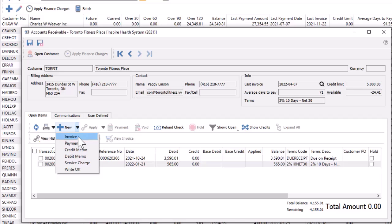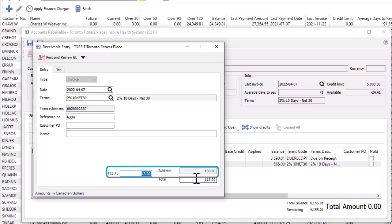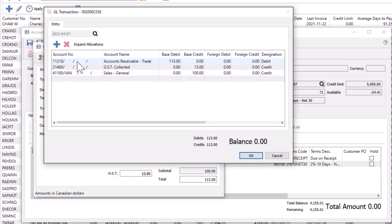For invoices, you only need to enter the transaction date and any other identifying information, including the terms code to determine the due date and any early payment discounts. Then in the total field, enter the after-tax amount. The tax value and pre-tax subtotal will be calculated from this. The invoice entry is now ready to be posted, where you can choose to review the ledger accounting activity, including the revenue account that comes from either the customer or the company settings special revenue account.